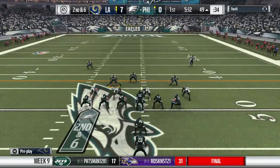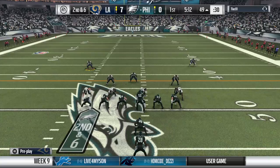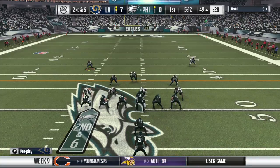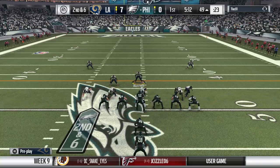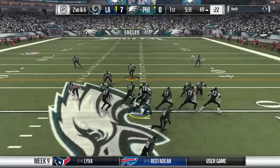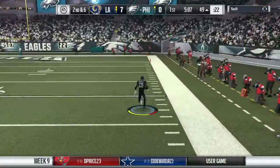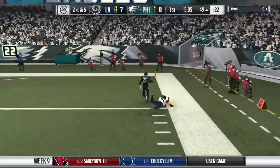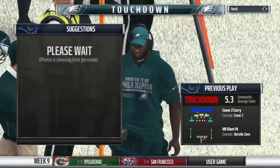Now let's go. Check, Patriot. Detroit. Hurry up, here we go. And they'll run it here. And some room to maneuver. Past the 20. And he'll take it into the end zone for an Eagles touchdown.